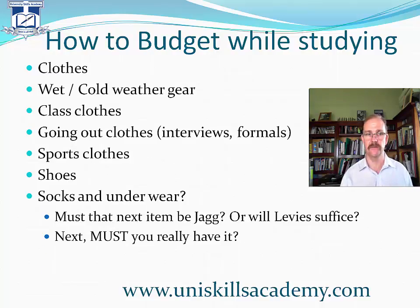Clothes: wet weather clothes, cold weather clothes, going out clothes, sporting clothes, shoes, socks and underwear. Now, with your next pair of jeans perhaps, does it have to be a JAG item, or will Levi's suffice? Consider this question fairly solidly.